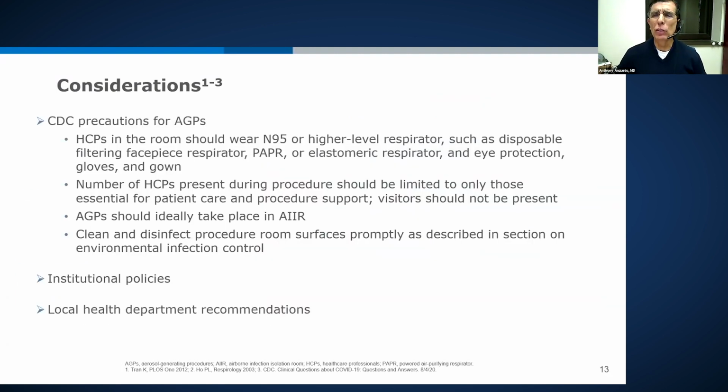So there are several considerations that we should discuss. For example, the CDC precautions for aerosol generating procedures. They talk about the individuals who are there. It is very important to emphasize to all your staff present for any of those procedures that they have to wear their mask, use a disposable filtering facepiece respirator, eye protection, gloves, and gowns. Also, it's important to minimize the number of people in the room, especially if the areas are very close. Certainly, many institutions like ours do not allow visitors into the COVID areas.